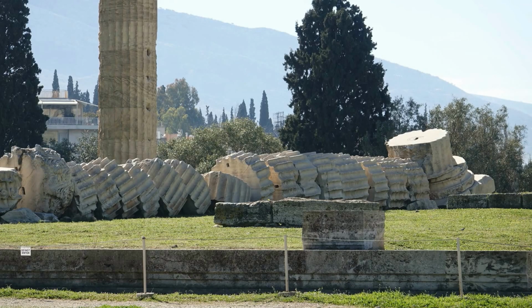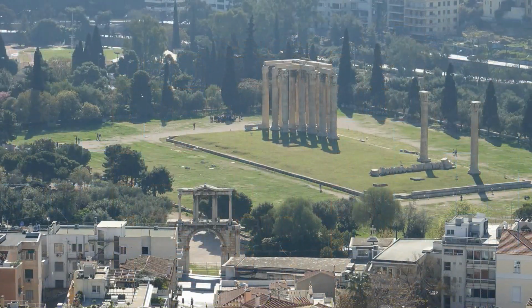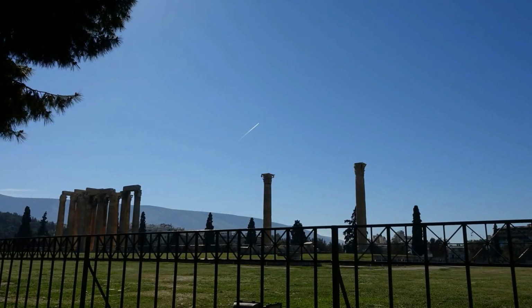This over-the-top temple was dedicated to Zeus, the king of the Greek gods, who lived on Mount Olympus. The temple contained 2 huge statues, one of the ruler of the gods, Zeus, and an equally colossal statue of the ruler of the Greeks, Hadrian.